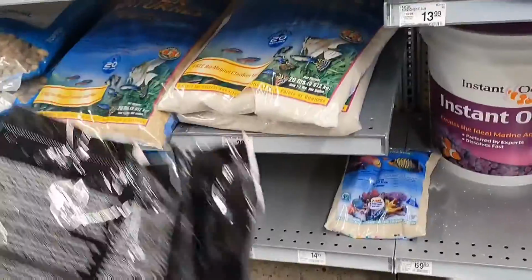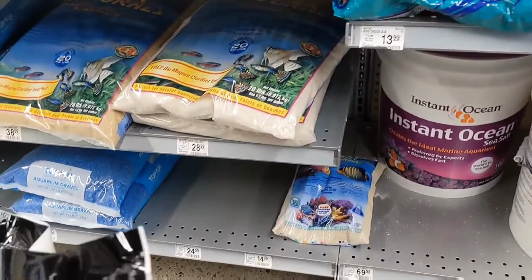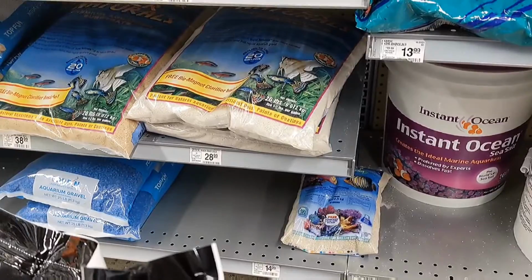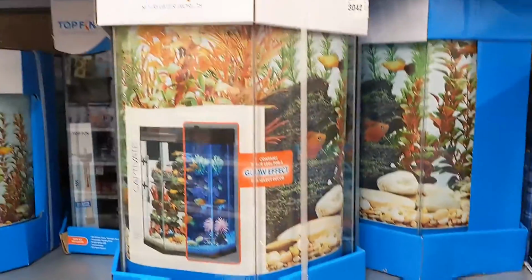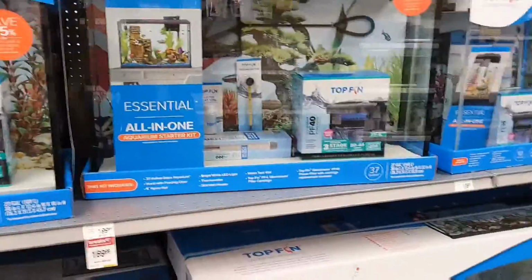It doesn't tell me how much of the tank it covers, because it's cheaper. Maybe. Okay, number of bags. To determine your desired volume, multiply tank width by length and desired depth. These are the different tank sizes they have. But the one we have is a lot bigger.